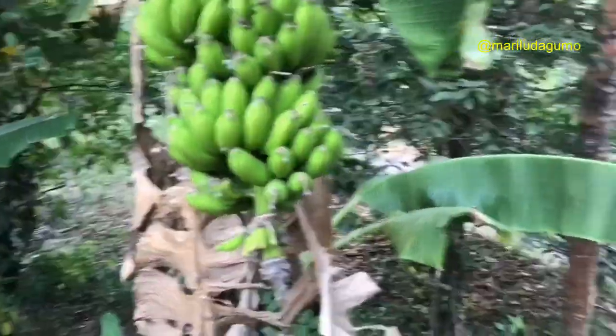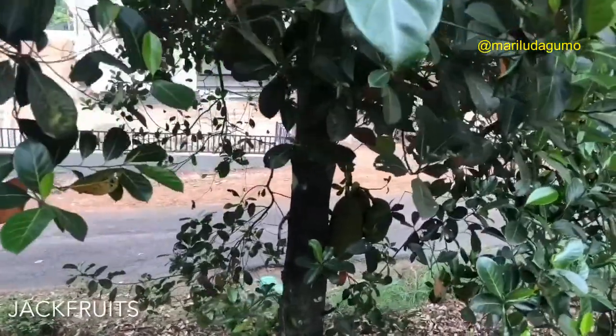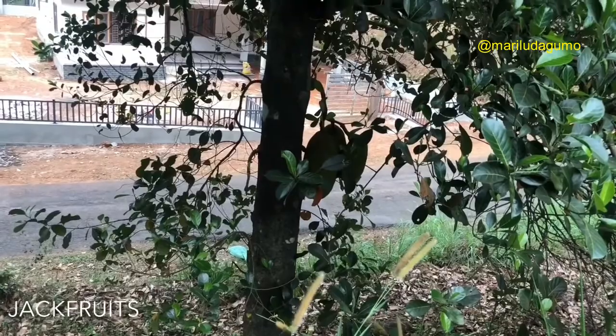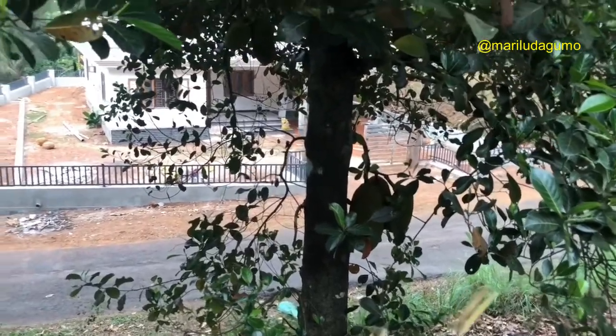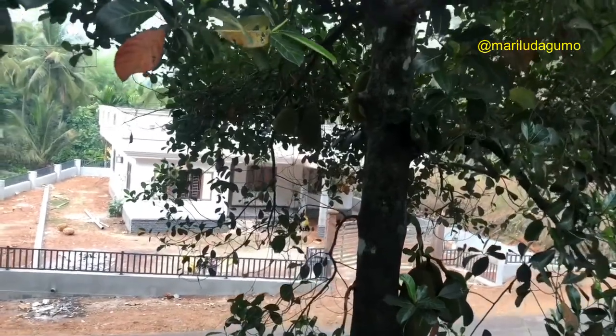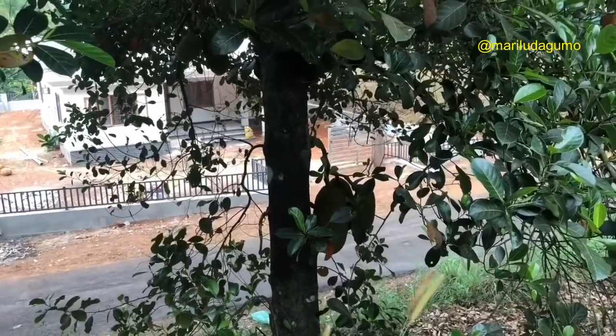Stay tuned! Guys, our jackfruit here, look at that. See the jackfruits, and this is the neighbor's house. The jackfruits. You see, there's a lot of fruits on top. I can't show you much because I have to go downstairs to show it to you, but there's a lot of fruits in it. Right?